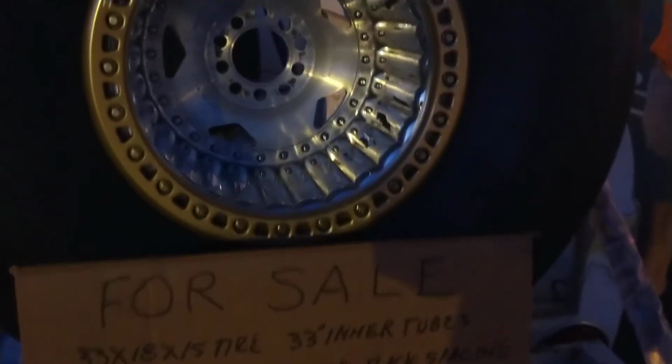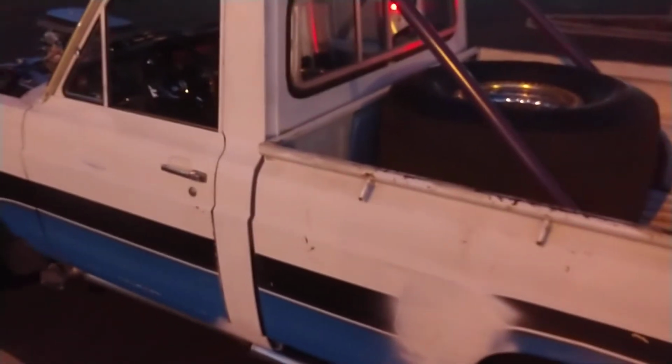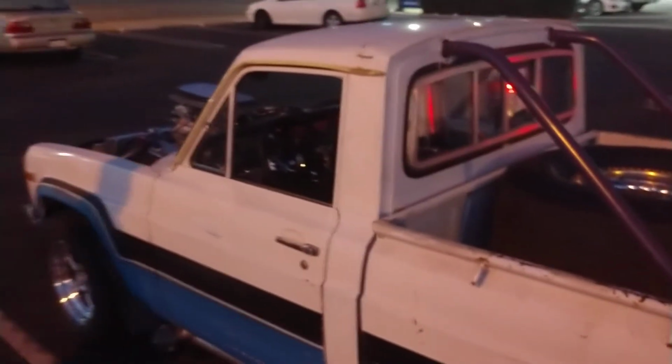Four and a half. Four and three quarter. Really? Those are double beadlocks. No kidding. I had those on my other car. I ran that 10.5 W class, and I had a 10.5 33 tire on there. Went 187 with those things in the old car. Where at? Fontana.